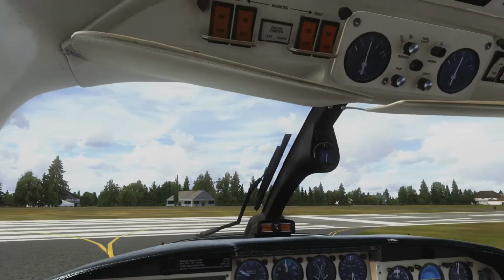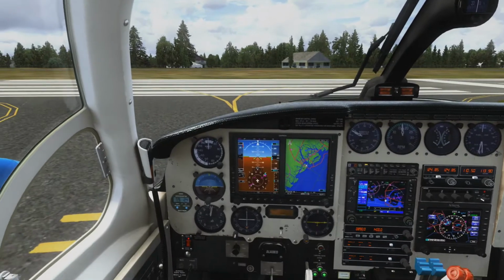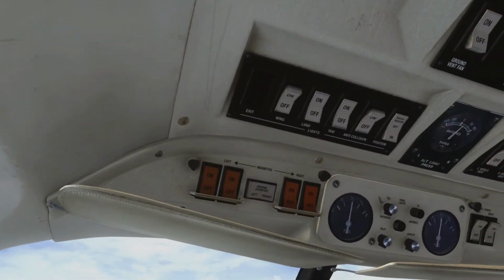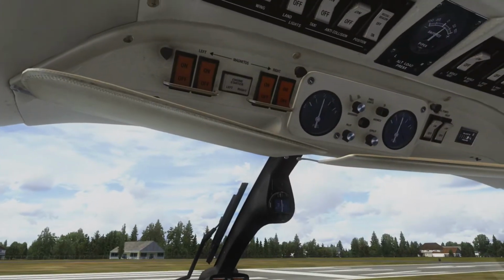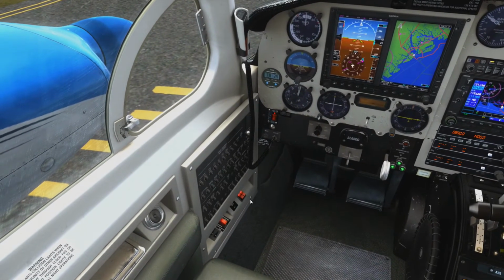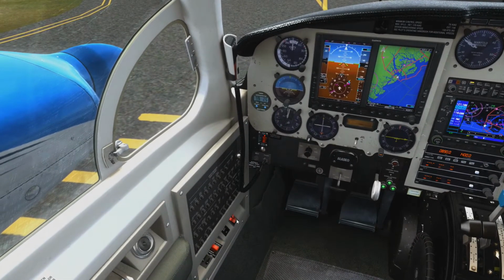Alright, now it says alternator output. I don't know exactly how to check that. I don't know if you can actually check the load or not. I'm not sure if this is how it wants you to check that, or if it wants you to do the old landing lights and everything. Check it right there. That goes to zero, but everything still looks good.